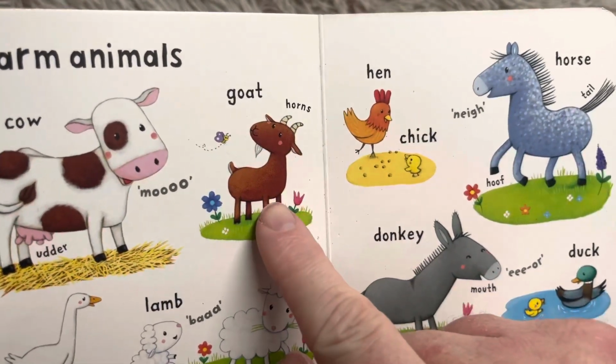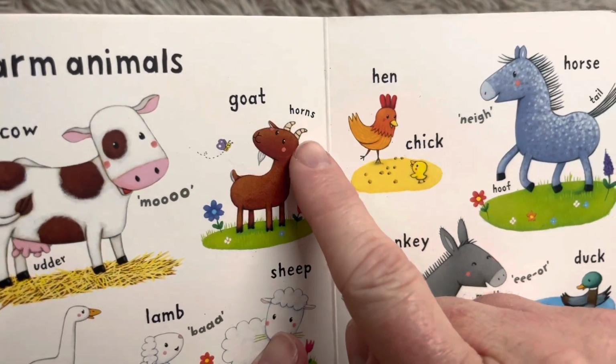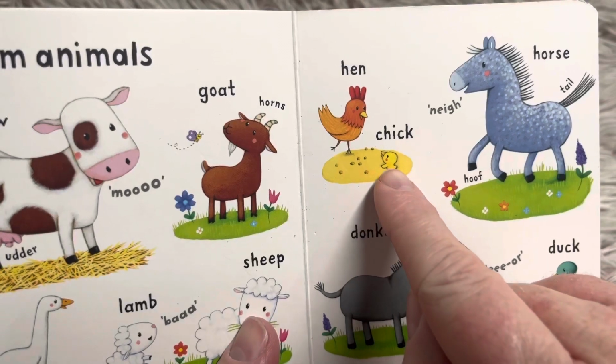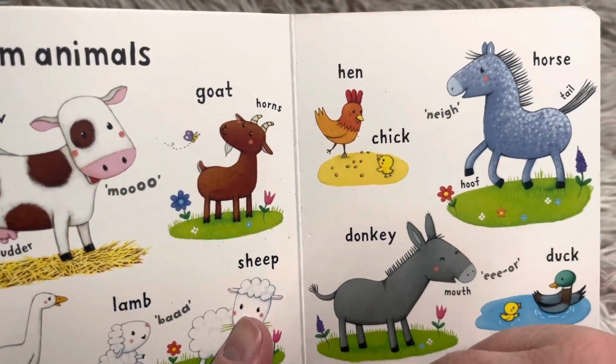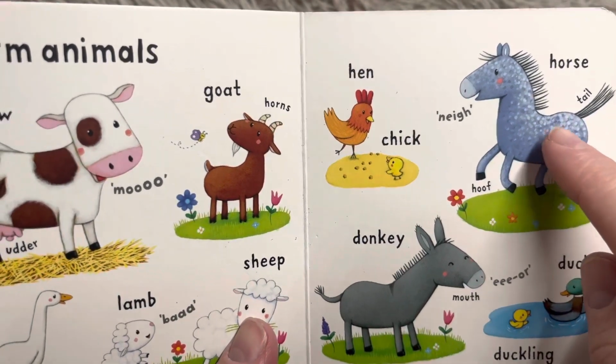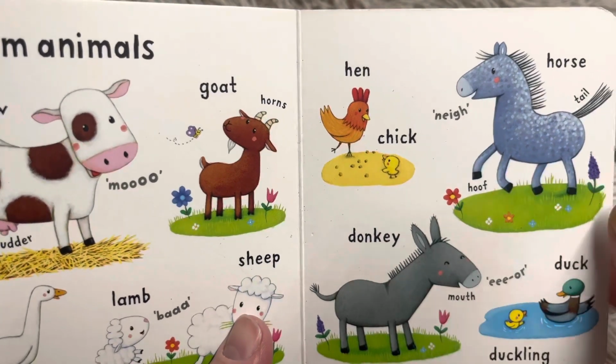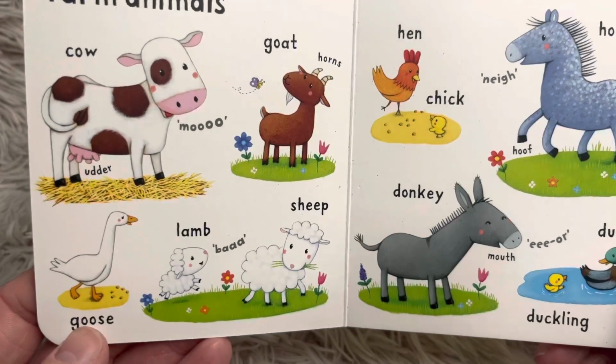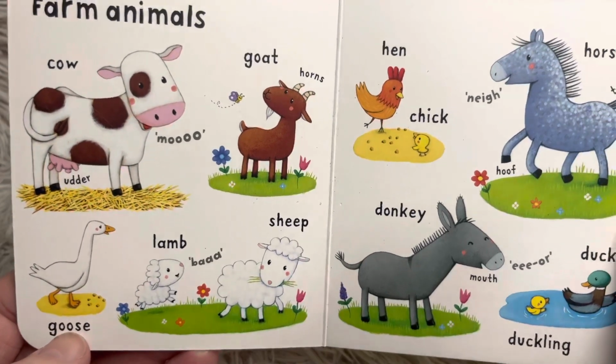This is a goat, and a goat has horns. This is a hen, and this is a chick. A chick says beep, beep. This is a horse, and a horse says neigh, neigh. This is a goose, and a goose says onk, onk.